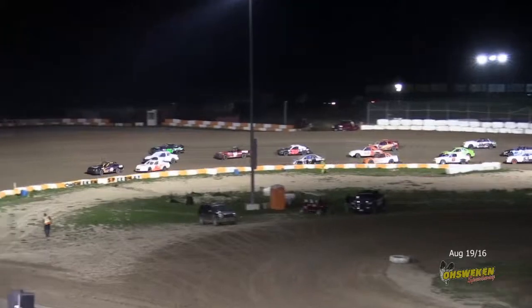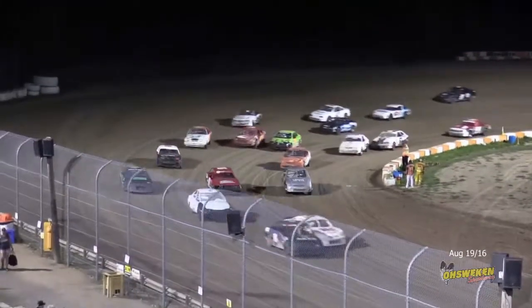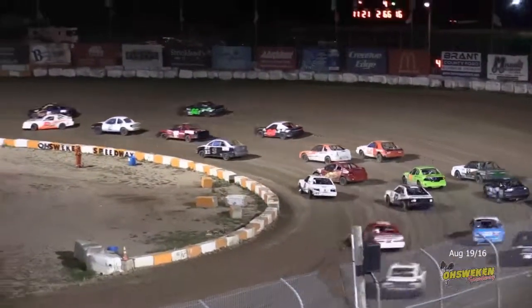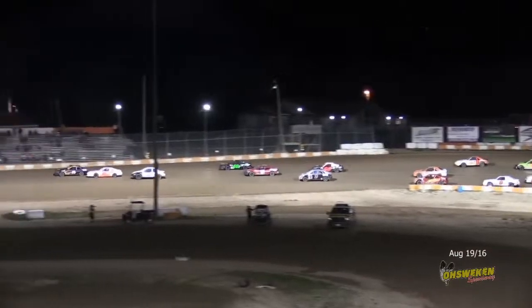Now looks to the outside. They'll go 3 wide through 3 and 4. And meanwhile, Mark Bazine gets a run on Abramson there, wheel to wheel down across the stripe. Bazine trying to grab a line to the bottom here, but Abramson holds tough on the top, but this may be the line Bazine needs as they come down the back chute.